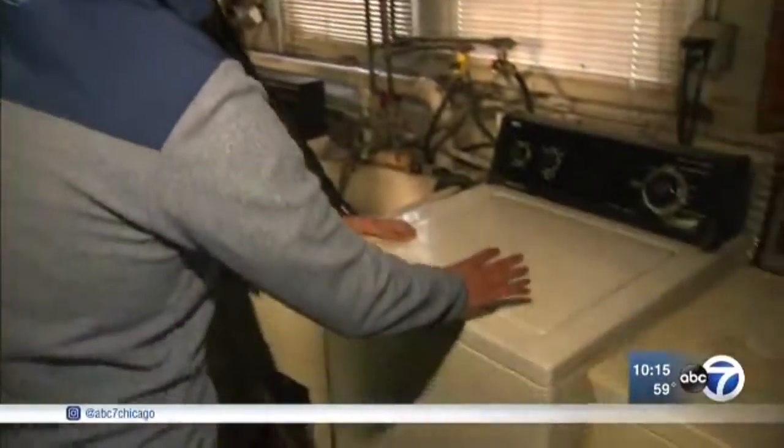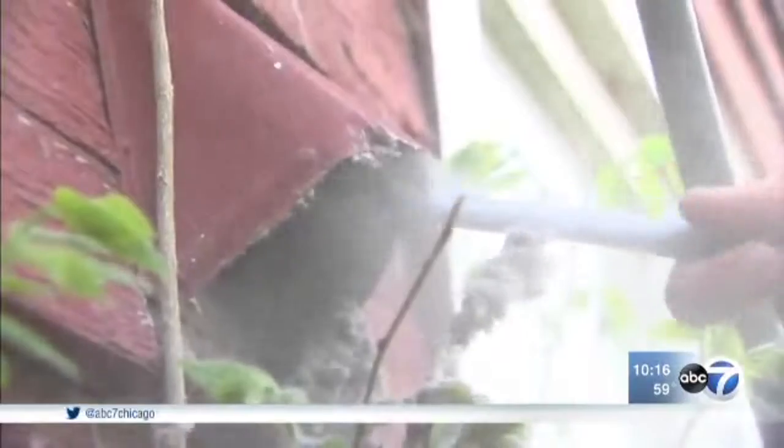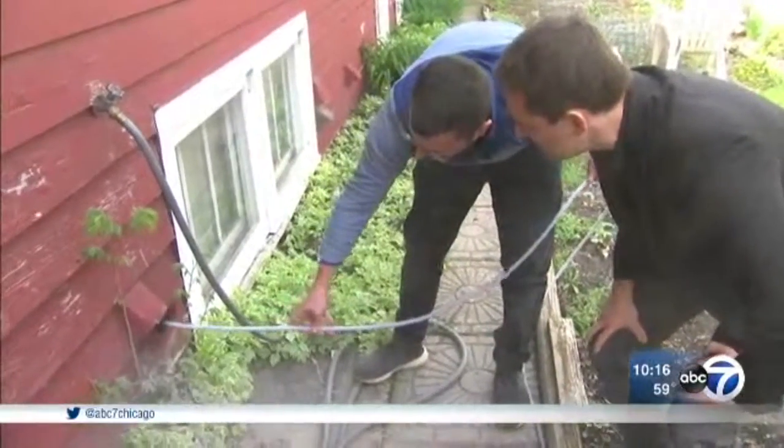Most people probably don't know that these need to be checked. Yes, so actually the vent needs to be checked and cleaned once a year. That's not very bad. No, because the vent here is pretty short. Milner was surprised about the amount of lint.